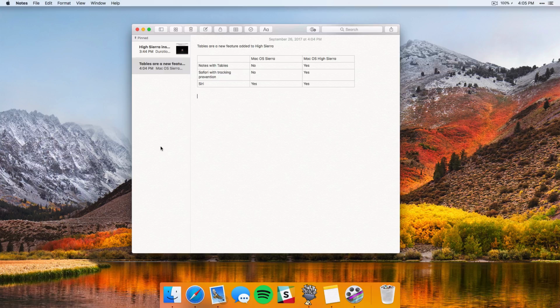Another thing is if you scan in a picture to Notes on your iPhone, you can now view those scans in your Mac Notes. And while you can't actually scan anything in on the Mac Notes, you'll at least be able to view them now.